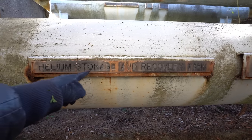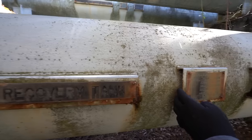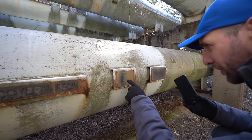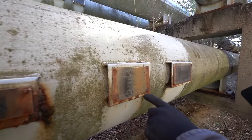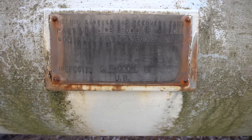Helium. Helium storage and recovery tank. Who made it? National board number, serial number, shell head, built October 1958. Okay. Manufactured by Willamette Iron and Steel Corporation, Portland, Oregon. Mr. Cook checked it.